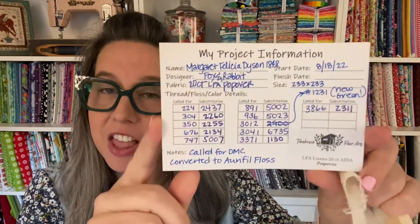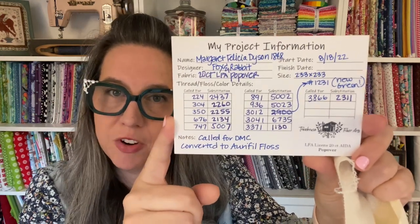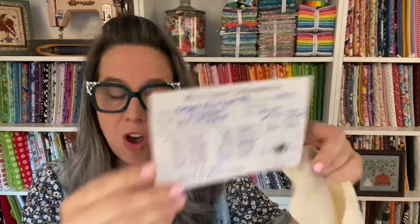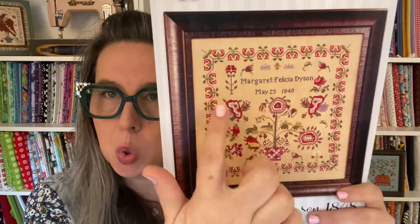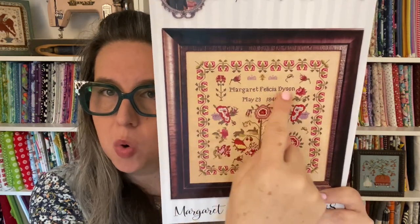Let me pull out my project information card so I can talk intelligently about what this is. This is stitched on 20 count LFA and the color is Popover. And there's my full Aurifil Floss conversion. There's 11 colors, so it was 11 spools of Aurifil Floss. And you'll note that yes, I've rounded the corner, but it's a little short. That's because I took off 2 flowers and I'm rounding the corner right here.